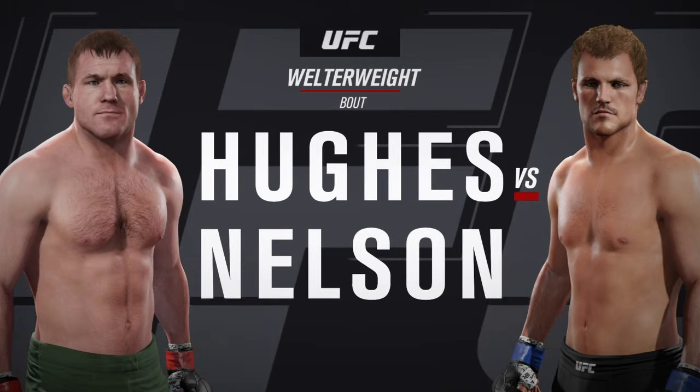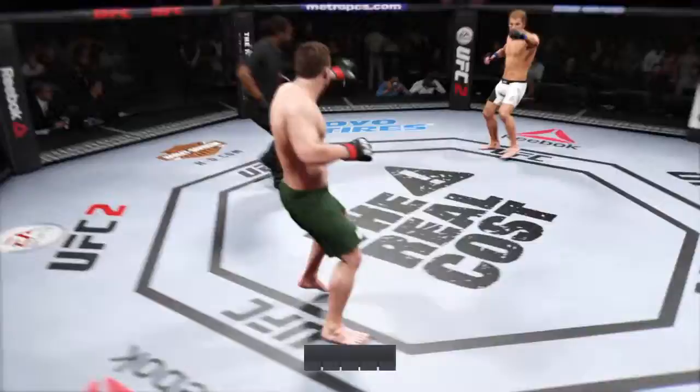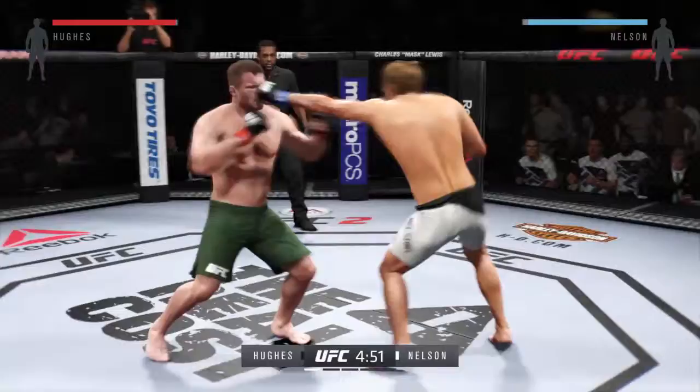This is a matchup of two of the UFC's most outstanding wrestlers between Matt Hughes and Gunnar Nelson. Our tale of the tape for this welterweight bout. Matt Hughes, you ready to fight? Gunnar Nelson. Here we go! Tonight's main event of the evening is scheduled for five-minute rounds. White trunks for Nelson. Green trunks for Hughes.